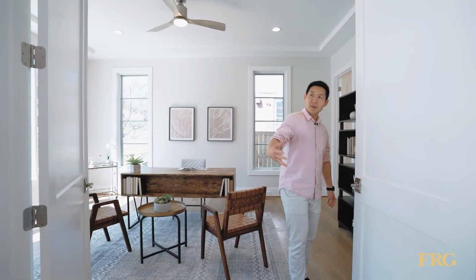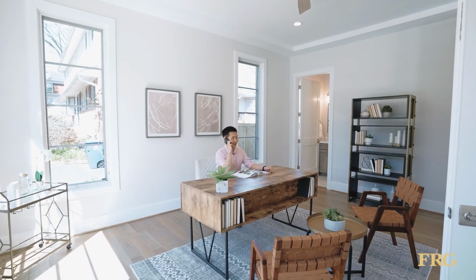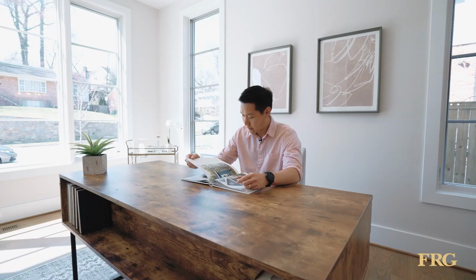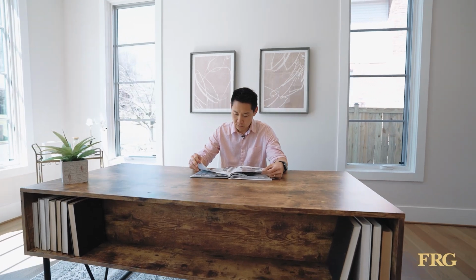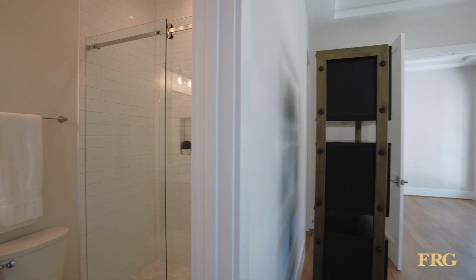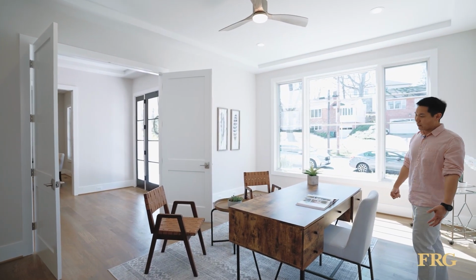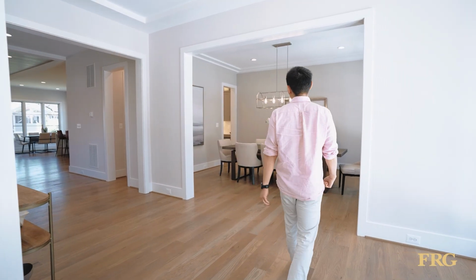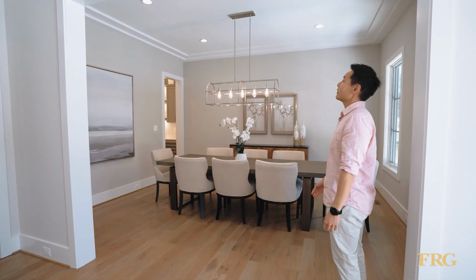As soon as you walk into the front door, to the left, you're gonna have this beautiful, beautiful office where you can do all your work. As you can see, the windows are very tall and large, letting in a lot of natural light. So there's a bathroom over here as well. So if you really wanted, instead of an office, this could be your primary floor guest suite as well. And then as you walk into the other side of the entrance is your formal dining area.